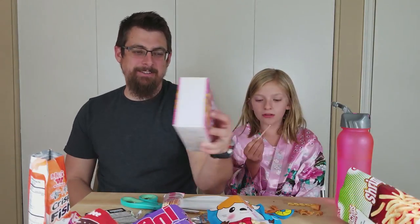You can't see him, but he just took the tiniest bite. No, he went smaller than I went. I mean, it's not terrible. It's like you have to eat more just to see what the flavor is. I don't understand what this is. There's not much to it. Yeah. Okay, this is our last one.